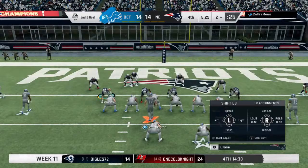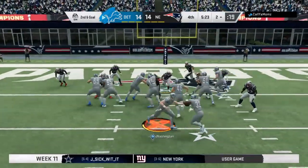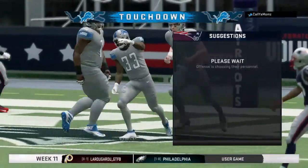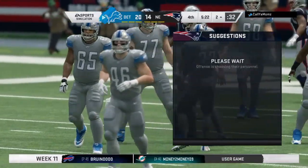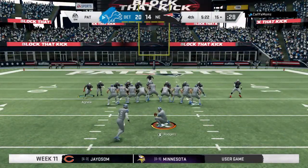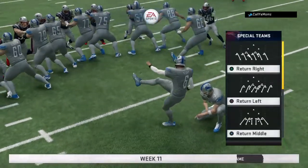From the 2 now, second and goal. They'll keep it on the ground. It's Johnson, and he's going to take it in for a Lion touchdown. Kerryon Johnson with touchdown number 8 on the year. And they're able to break the tie and move out in front here in this fourth quarter. Extra point right down the middle. And the lead is now 21-14.